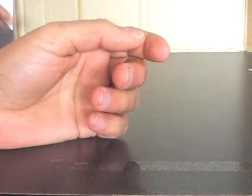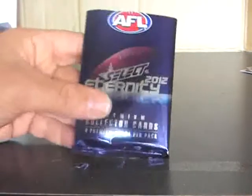Next pack. Michael Voss, Hall of Fame. Next pack. Just a Hall of Fame out of that one again. Checklist card. Next pack. And we pulled an All-Australian, Corey Enright. Next pack. So we're getting towards the end of this ninth box in the case. Glenn Jakovich, Hall of Fame. Next pack.